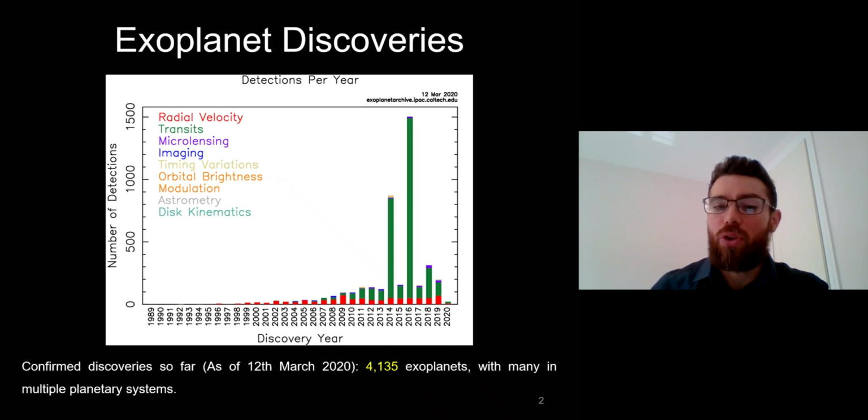You'll also note the colors there. The colors are the different techniques that have been used. Green is for the transit method, which is when a planet passes in front of its star and blocks out some of its light. The radial velocity one is the red, and you've got some other ones as well. But the most dominant ones are radial velocity and transit. A lot of them have come from the transit method, predominantly from the Kepler Space Telescope. It's been very, very good at detecting these exoplanets.